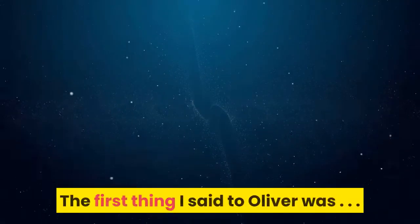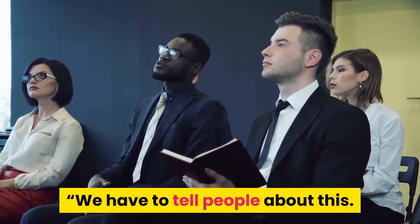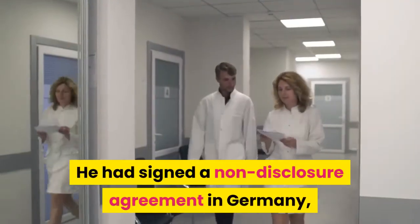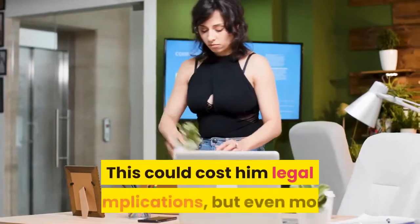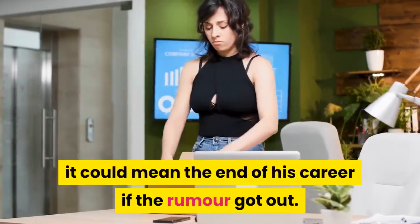The first thing I said to Oliver was, "We have to tell people about this. We can't just enjoy our lives while others suffer and die." But he was reluctant. He had signed a non-disclosure agreement in Germany, and he would be betraying the trust of a great powerful friend who referred him to the clinic. This could cost him legal complications, but even more, it could mean the end of his career if the rumor got out. So we settled on a deal.